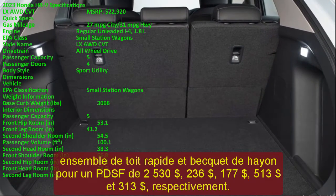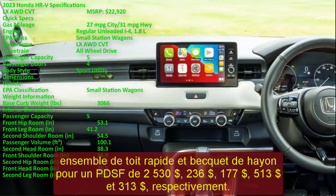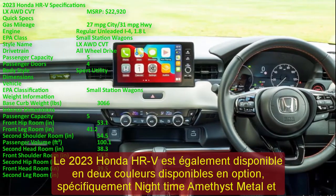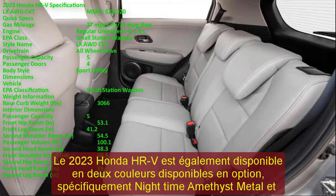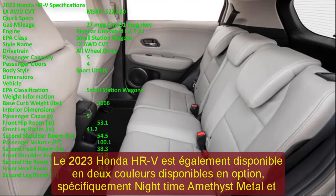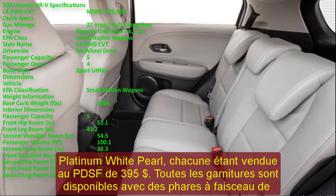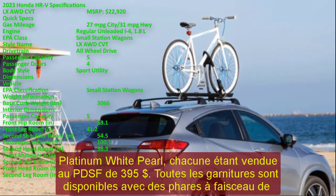The 2023 Honda HR-V also comes in two optional colors, namely Nighttime Amethyst Metallic and Platinum White Pearl, each of which retails for an MSRP of $395. All of the trims are available with projector beam headlights, a dark chrome grille, intermittent windshield wipers with rear defrosting as well. Fog lights and roof rails are a standard addition too on all of the trims except the base LX trim.